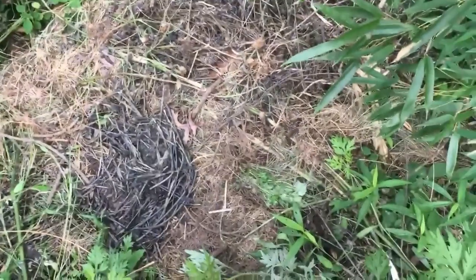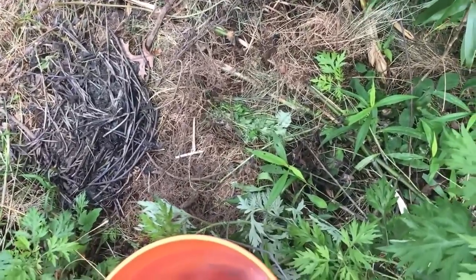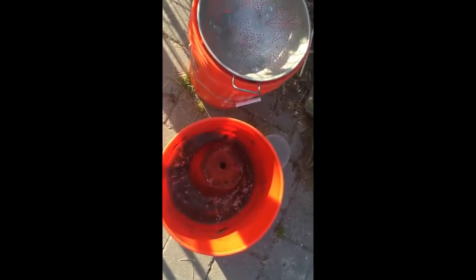I'm just going to collect whatever's on the surface here, and then I'm going to collect some stuff that's been there for about 2 years. This is some stinky stuff. Ugh.